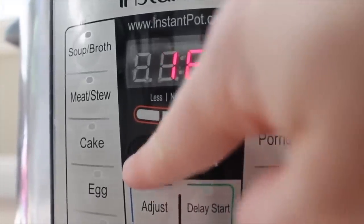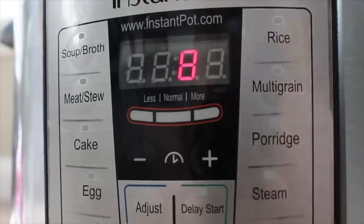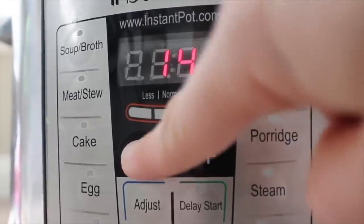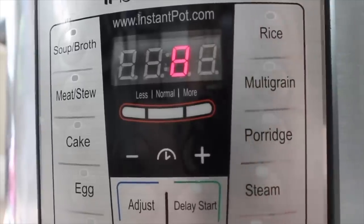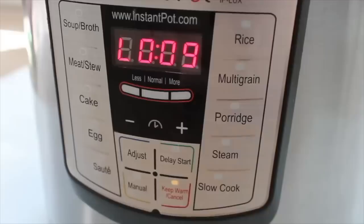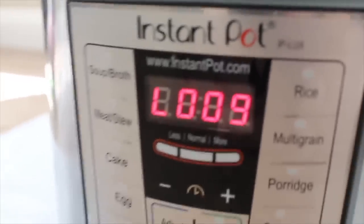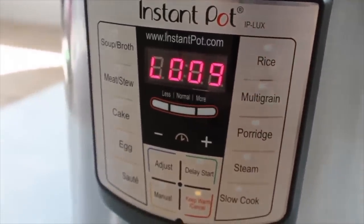All right, so with white rice, we are going down to 8 minutes. Now you can go as little as 4 minutes, depending how you like the texture. I like it really soft, so 8 minutes it is. Then let the rice release on its own for 9 to 10 minutes.